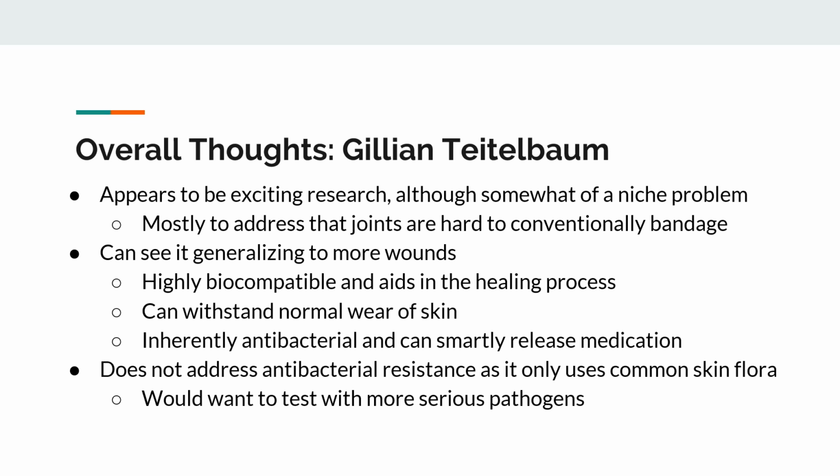I'm also surprised that they didn't use a more common antibiotic, instead opting for curcumin. I feel as though a more common antibiotic would be a better application of this, and I assumed that if this were also being tested, that would be a better alternative.